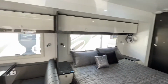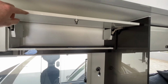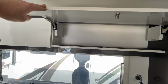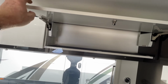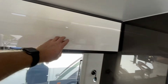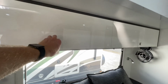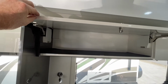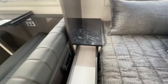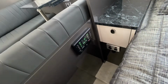Right, the bed. We didn't look at the overheads. Again, these nice Blum cabinet hardware. The lift mechanisms, and their interference fit into the doors too, so we're not relying on screws there. They're actually like an expanding fitting, and soft close too. Look at that, beautiful. The ones above the bed are a bit deeper. Beautiful. Oh, bedside drawers. Got that second screen for the red arc just next to the bed there.